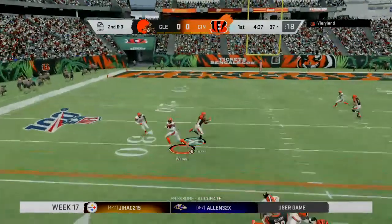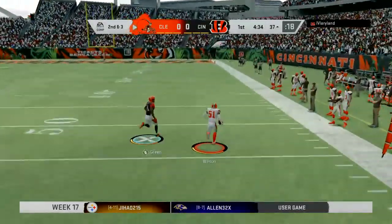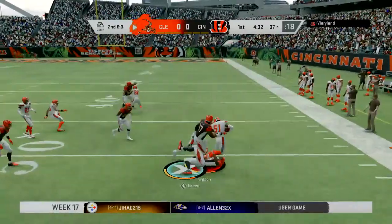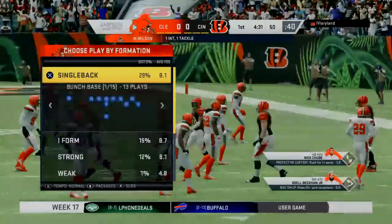So if they're up around 24, looking for Green, and it's intercepted. Picked off by the rookie from Alabama, Mack Wilson. And he'll get this one out to the 50 to the midfield stripe.